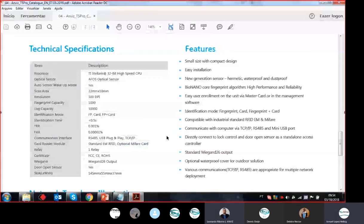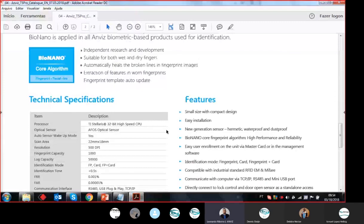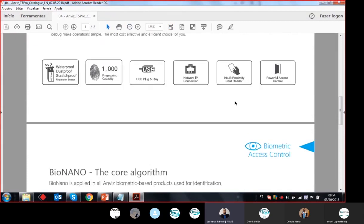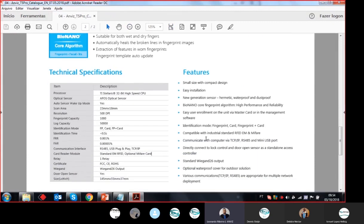Okay. So the catalog you put in the chat already is modified for MIFARE. All right. So by the way, buy this with the MIFARE optional module. That's why, in the catalog you guys have, there is this information. This is the original one I got from the Anviz website. But this is a good point. We can choose between one or the other. Let's see which more we have.